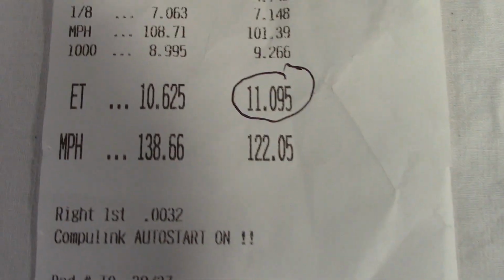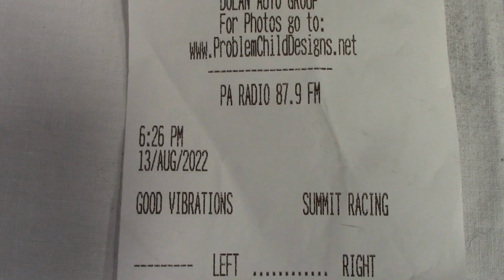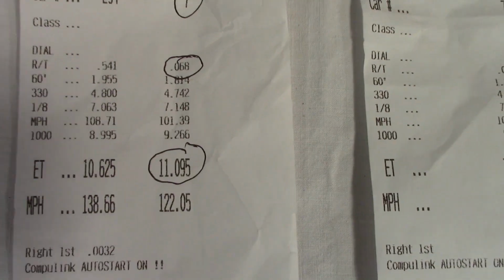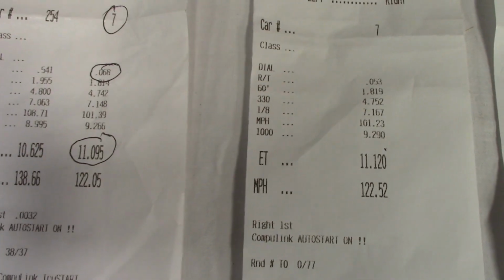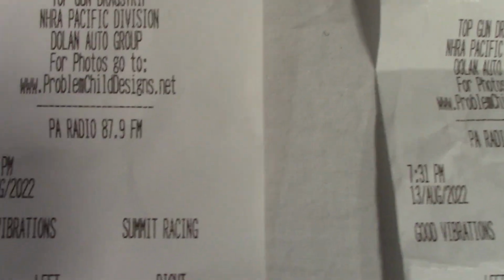Excuse me, wrong one. 1109, 122.05. That was the second run, and that was at 6:26 p.m. And yeah, 18160 footer. That was my best. It wheelies, but I know I can improve that if all the power was there. I could learn to drive through it and change my riding style.